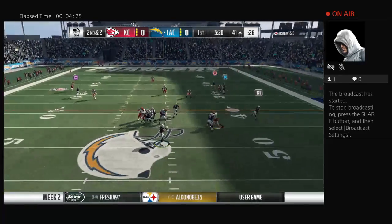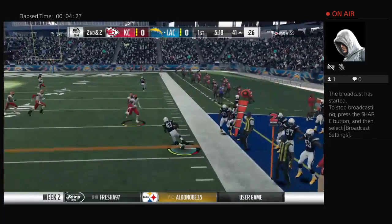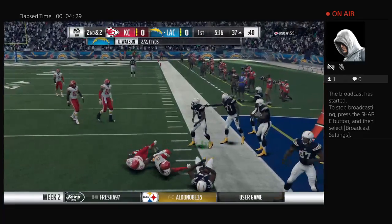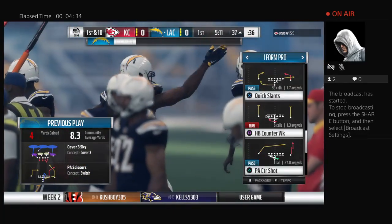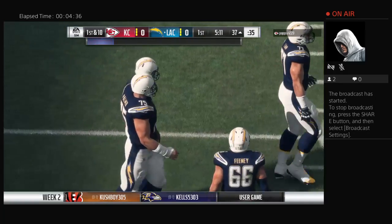They'll try the air now with Watson. And he's going to drop this off to his fullback. And he'll get it down on the play to the 37. So just 4 yards on the pickup, but that's good enough to extend the drive.